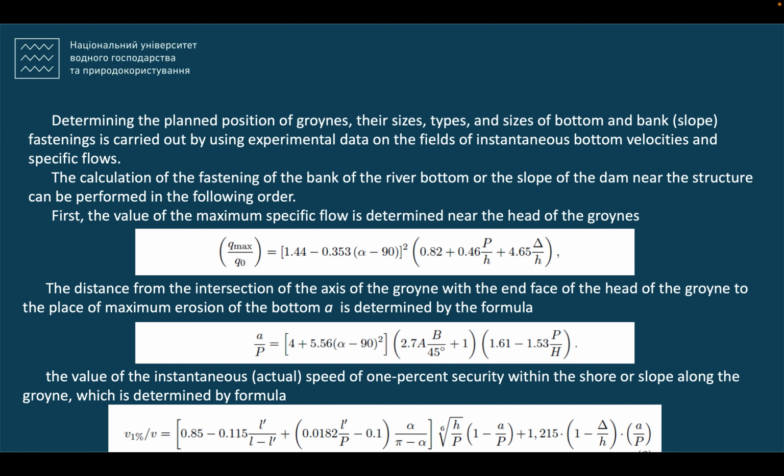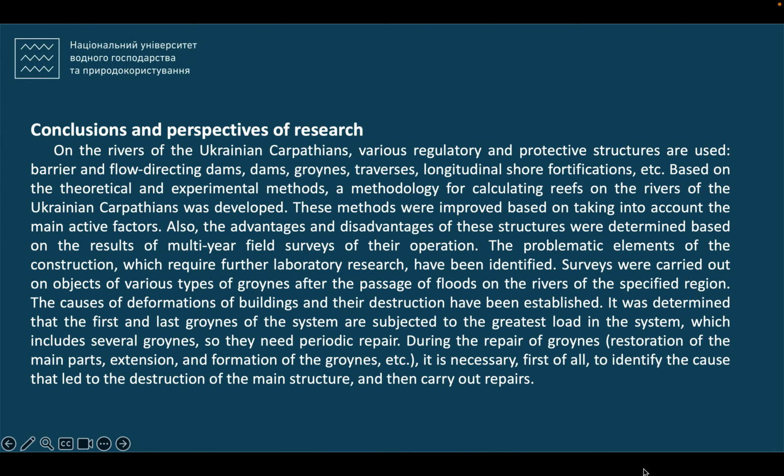Determining the planned position of groynes, their sizes, types, and sizes of bottom and bank slope fastening is carried out by using experimental data on the fields of instantaneous water velocities and specific flows. The calculation of the fastening of the bank, the river bottom, or the slope of the dam near the structure can be performed in the following order, which is presented on the slide.